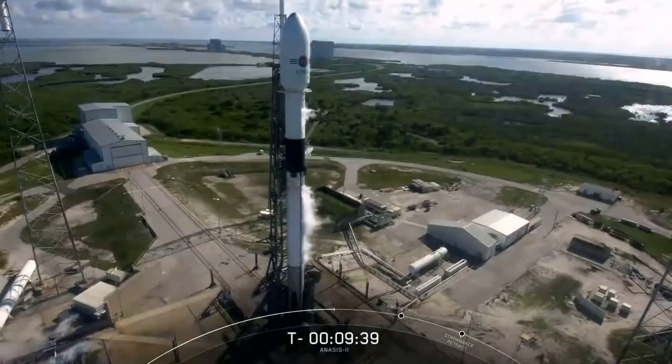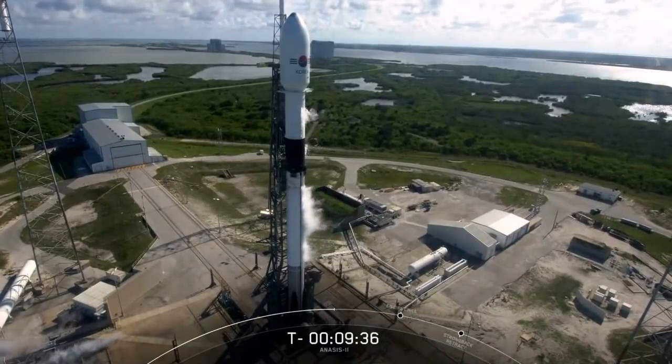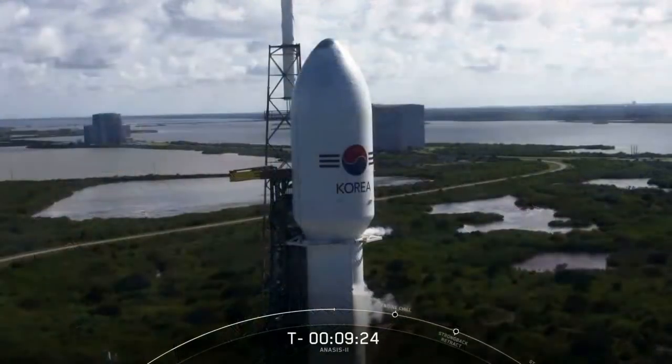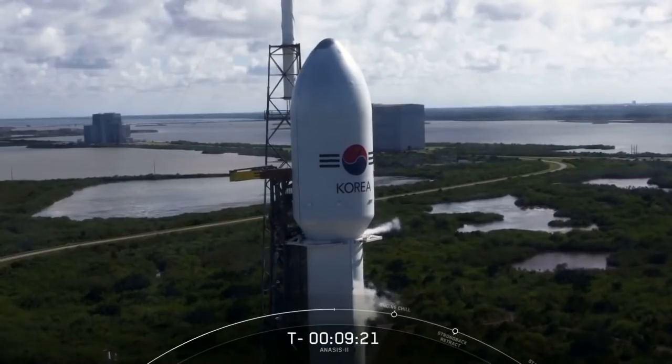And above the first stage, above that black interstage band, is our second stage. At about T plus 2.5 minutes into flight, the first and second stage will separate, and that second stage will ignite its single MVAC engine. That'll carry the Anasis 2 spacecraft to its intended orbit. And the Anasis 2 satellite is currently safely enclosed inside the 17-foot diameter payload fairing.